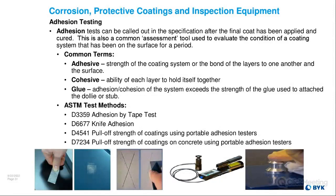This is the D6677 knife adhesion test. It's a good tool for inspectors or consultants to measure the adhesion of a coating system. I've been in a lot of interesting arguments and conversations about what method is best, but basically it's the same process: you put an X through the coating system. You hear this referred to as the pick test because you basically pick at the intersection with the tip of your blade and you try to figure out how it sticks.